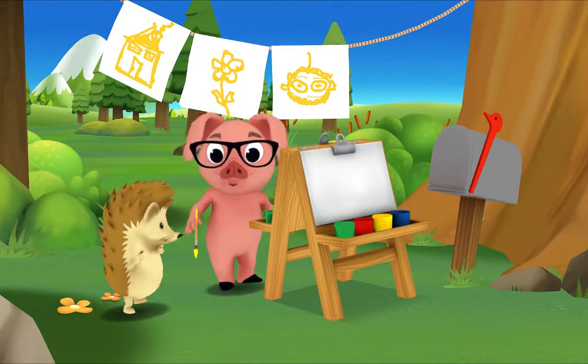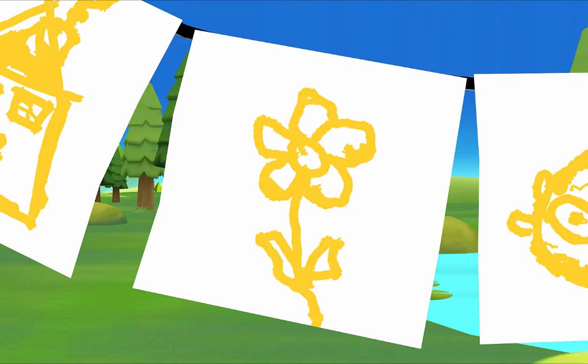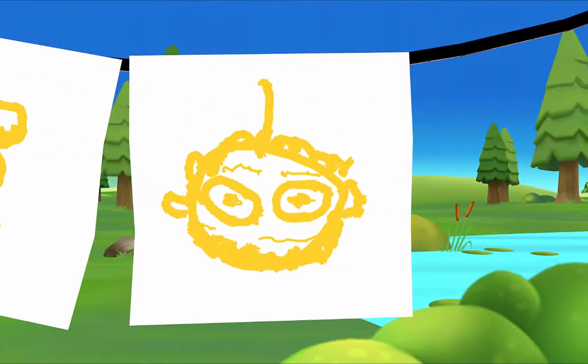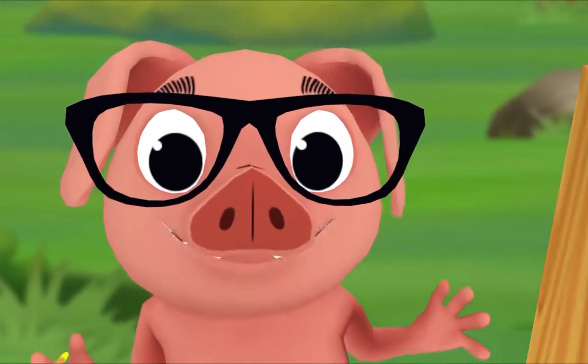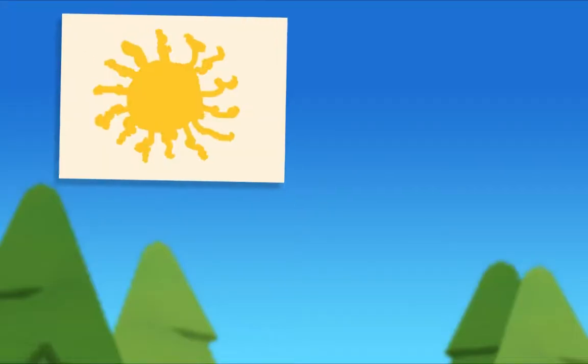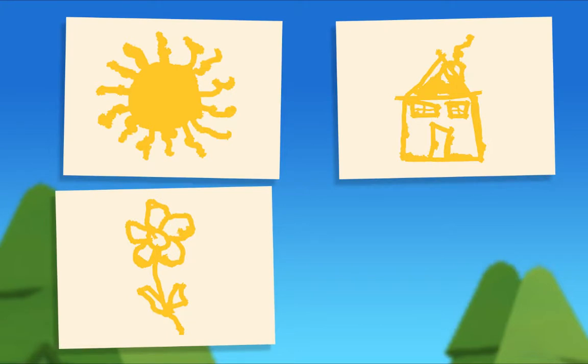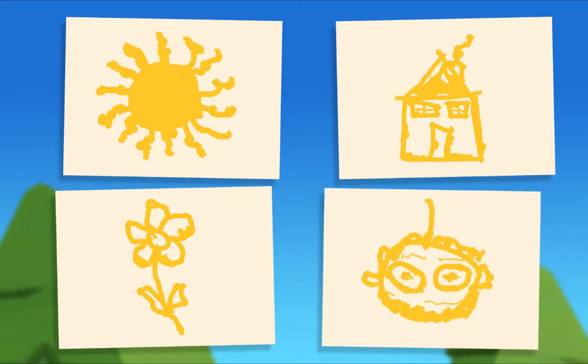Let's see if you can guess what my other paintings are. What's this? A yellow house. Yes! And what's this? It looks like a yellow flower. That's right! What's this one? That's a yellow wiggle bug. Did you notice something about all my paintings? Look again. I painted a yellow sun, a yellow house, a yellow flower, and a yellow wiggle bug. What do they all have in common? They're all yellow. That's right!